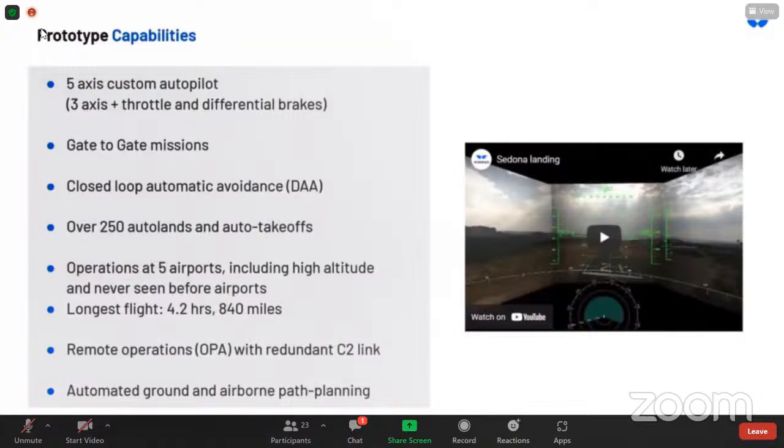What latency do we have on the satellite communication network? What kind of communication do we need at the airport, so that the aircraft is able to integrate into dense traffic? And we are able to do remote operations on the ground.